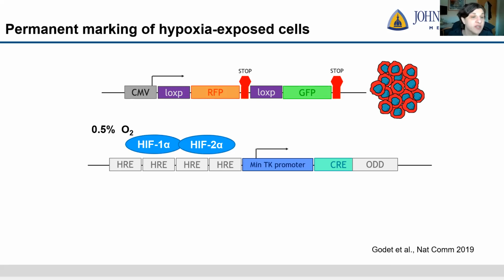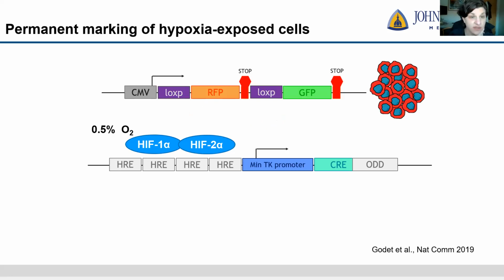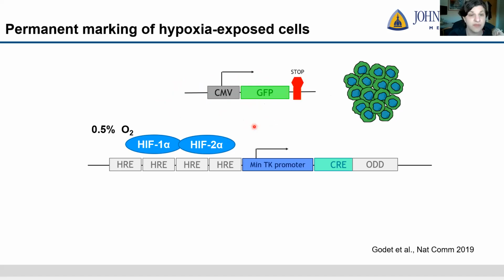However, under low oxygen concentrations, when we have HIF-1 alpha and HIF-2 alpha expressed at very high levels, they'll bind to these hypoxia response elements and drive Cre expression. Cre acts as scissors and basically cuts out these LOX-P sites, shown here in purple, that surround this RFP protein. So once the RFP protein is cleaved out, the cell now expresses GFP.